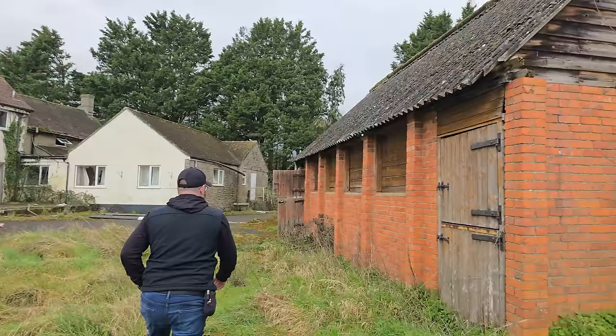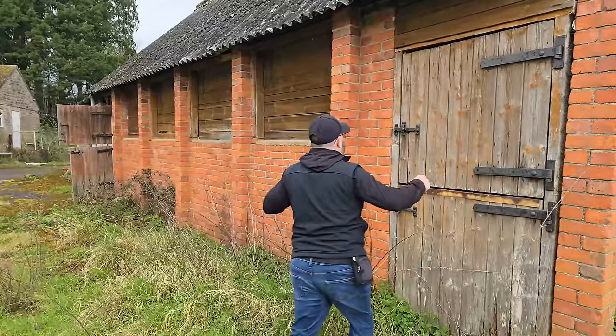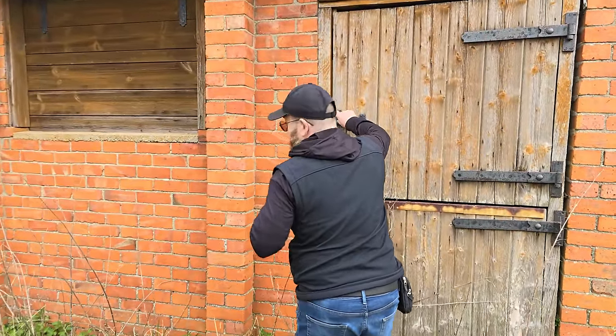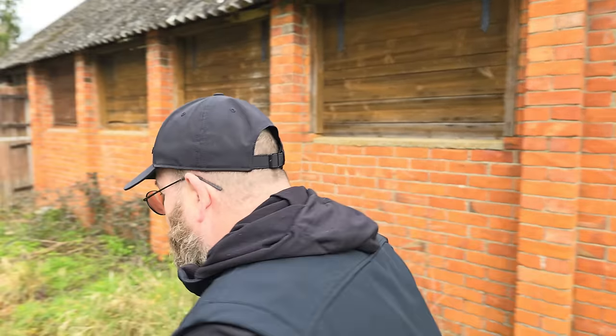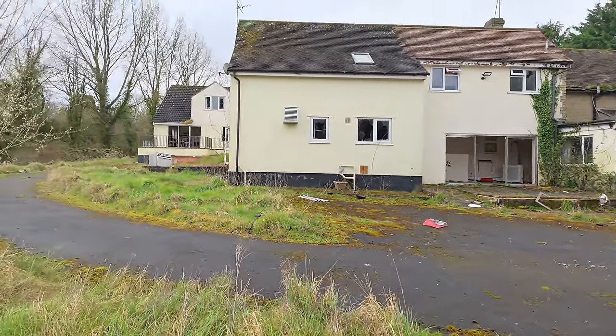Oh, yeah, old stable, yeah, an old barn. Trigger! Well, doors are open there, mate. Every window is smashed.